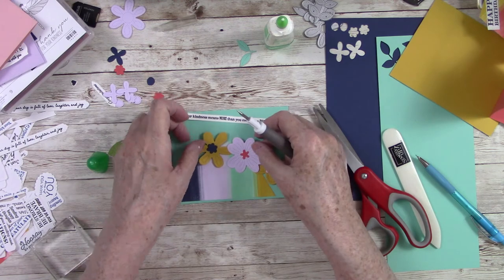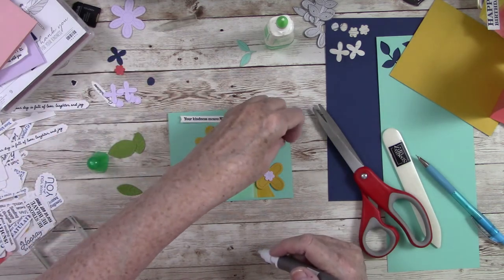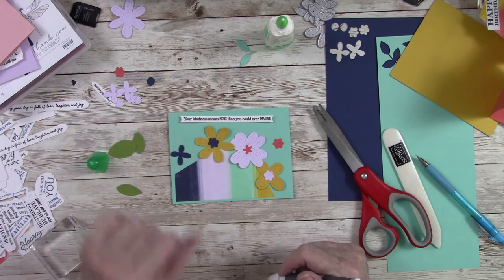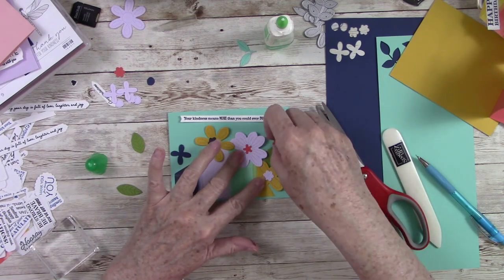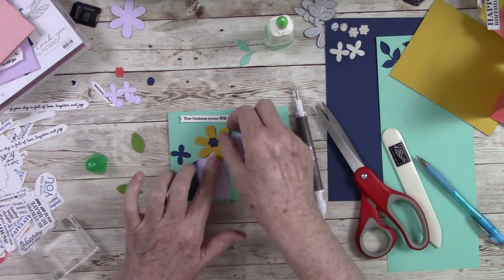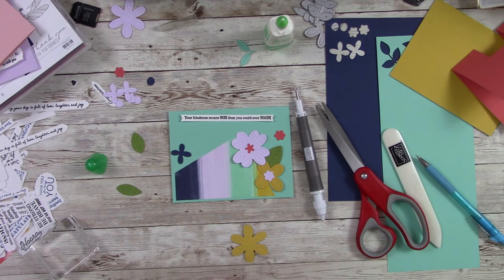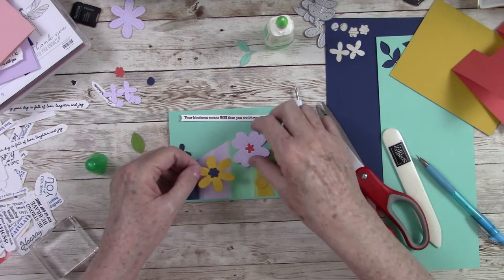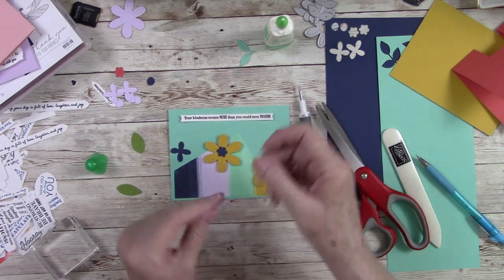And maybe we'll do it kind of like this. And then we might just drop some of these in here and there. And we need some green leaves, so let's stick a leaf maybe right here. The first thing I want to do is start putting the flowers down. Now this one I want to pop up, so again, we're going to grab our dimensionals and take that off, just like that. And this one, I think I want to tuck it under, and we're going to glue this one straight down.